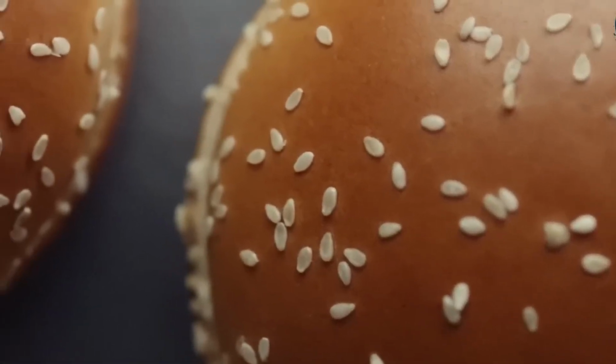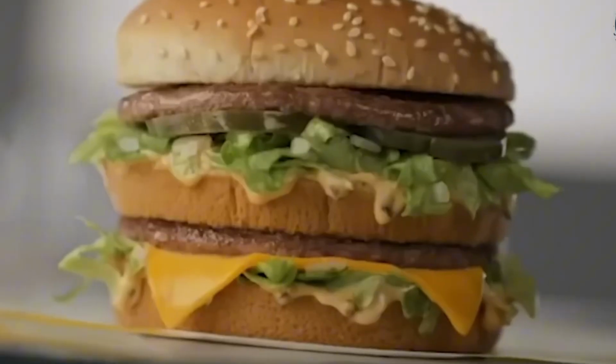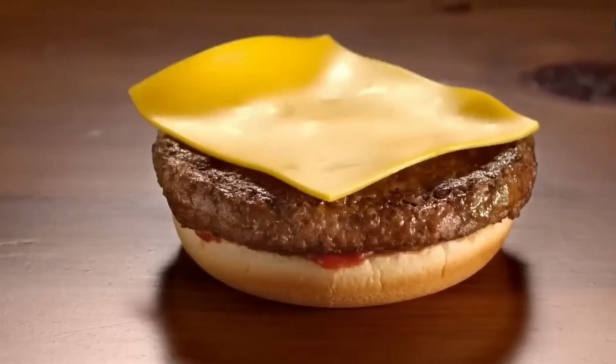But it gets worse. The beef in your burger contains up to 18 different additives, including silicon dioxide, the same compound found in sand and glass. You're literally eating sand with your Saturday night dinner.